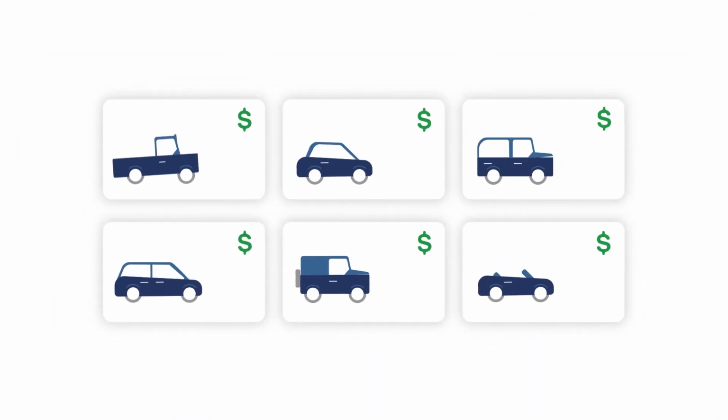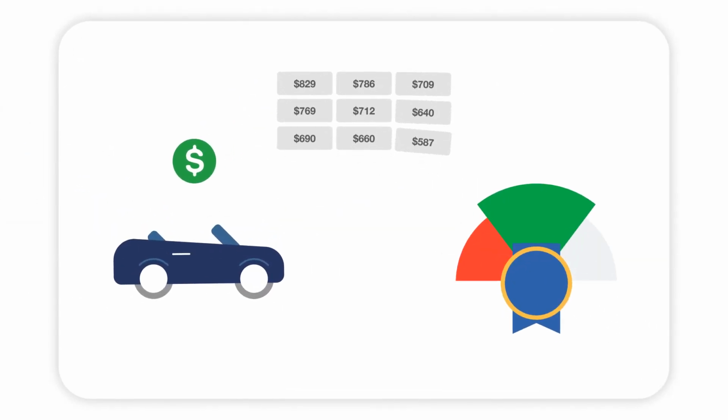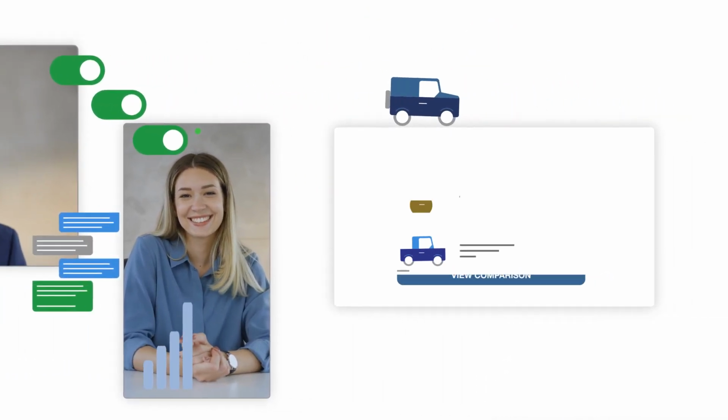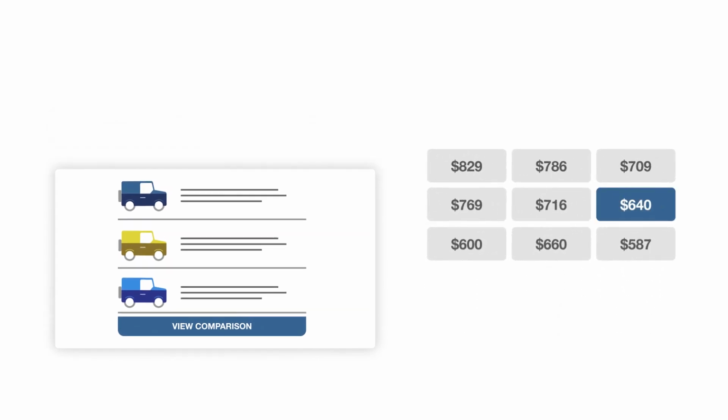Within our virtual showroom, you'll be able to select your vehicle, view finance options, review trade information, and even talk to a representative to answer your questions anytime, anywhere, and on any device. Browse our inventory to see our best prices instantly and select which payment options work for you.